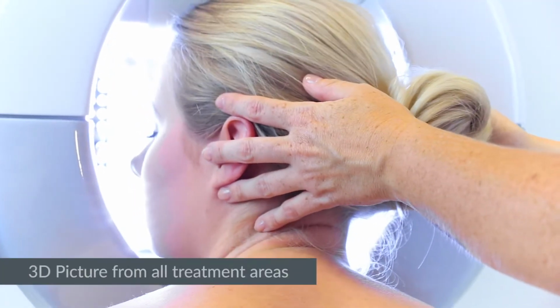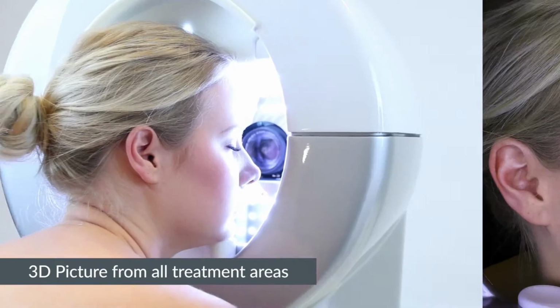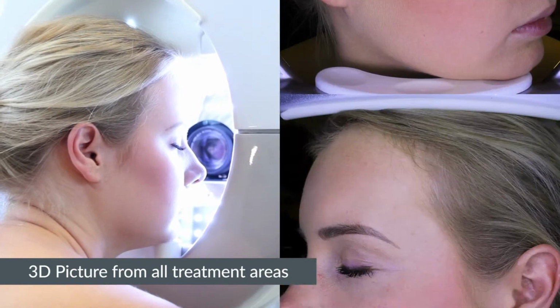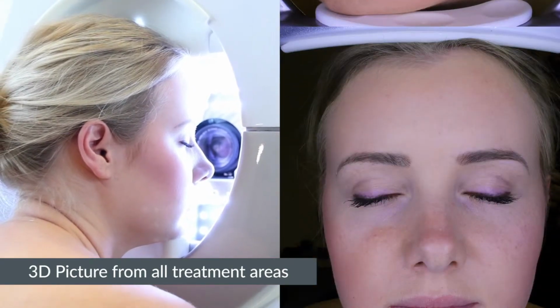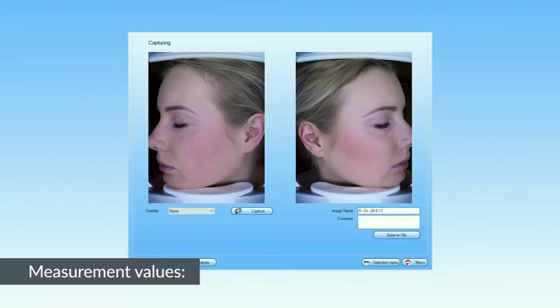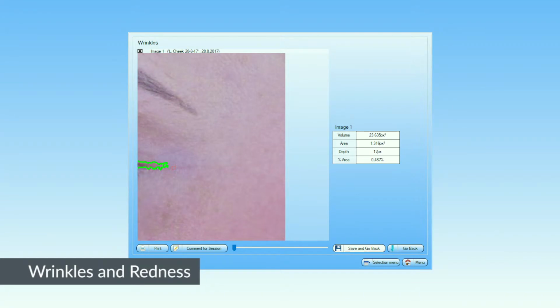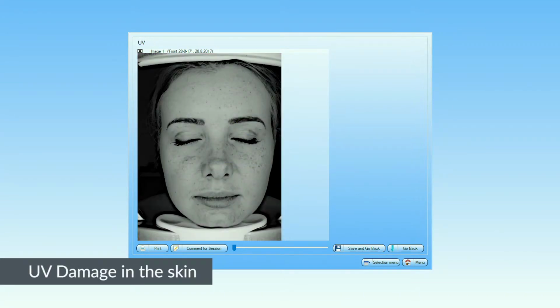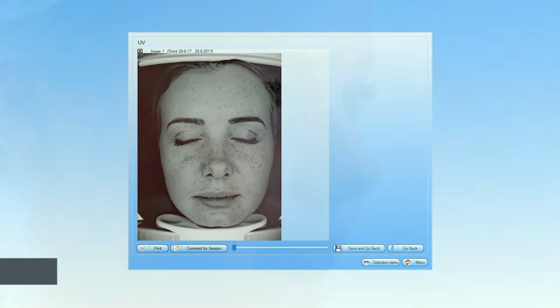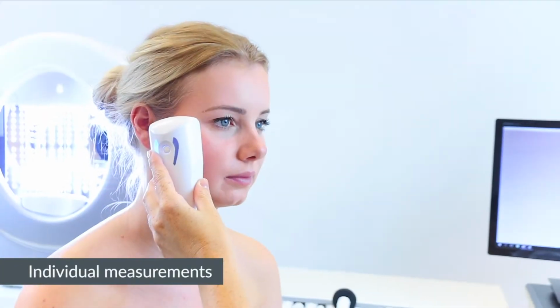A 3D picture is taken from all treatment areas: left side, right side, full face, neck, and décolleté. These 3D pictures show the amount of pigment, spots, pores, pore size, wrinkle depth, redness, and UV damage in the skin. With single measuring tools, individual measurements are made.